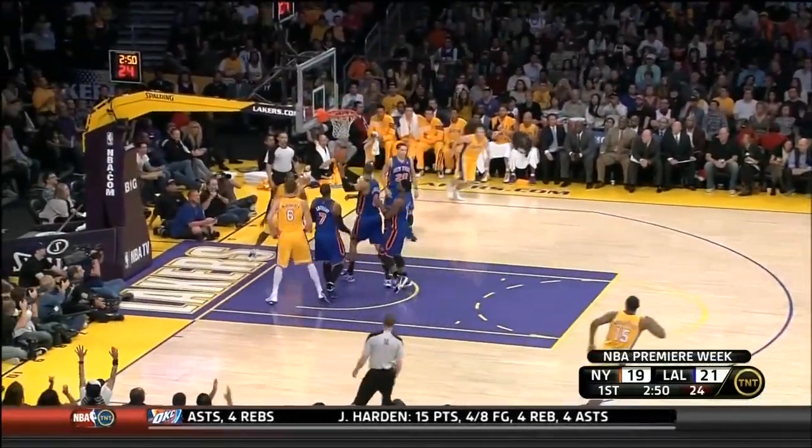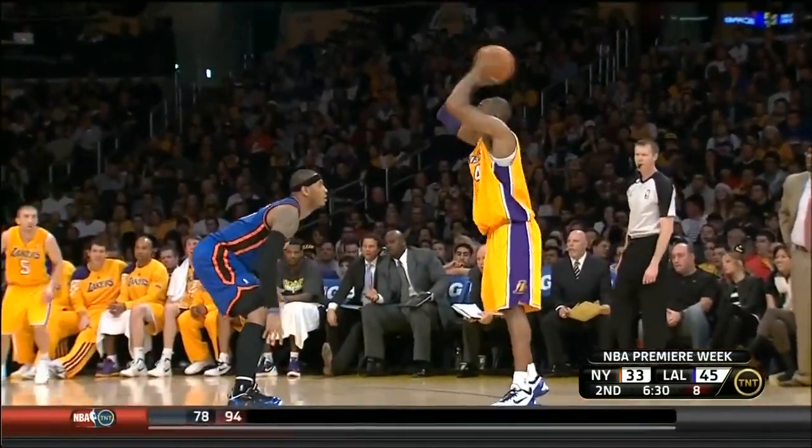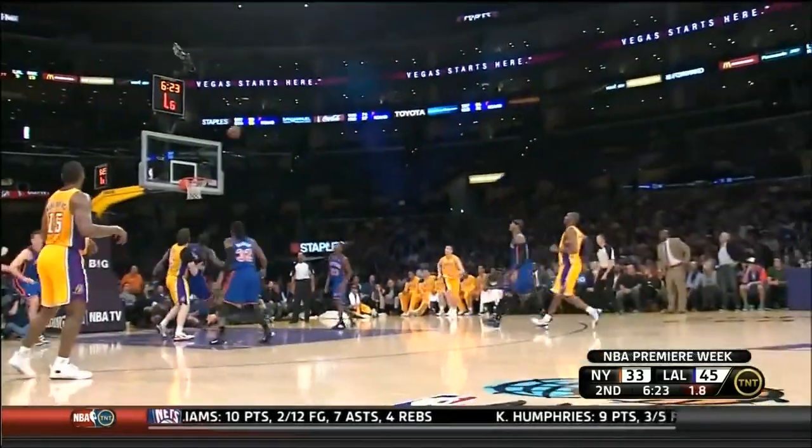Kobe. How about this matchup? You're talking about the Knicks. If they're going to take the next level defensively, your best star player has to guard the other team's best player. And that's what we're getting with Carmelo Anthony and Kobe Bryant.